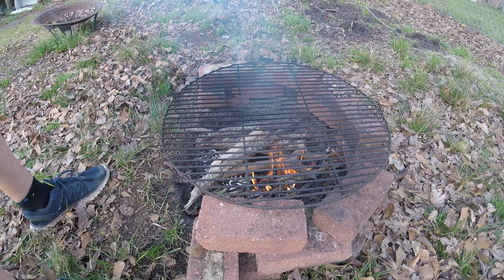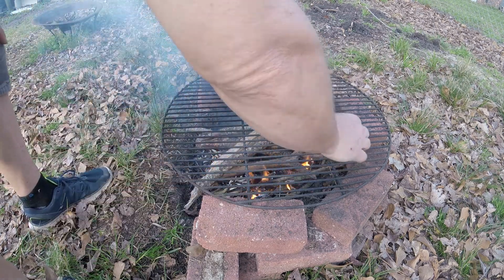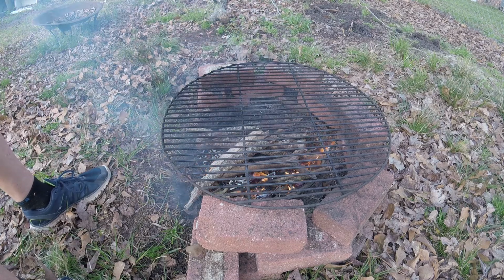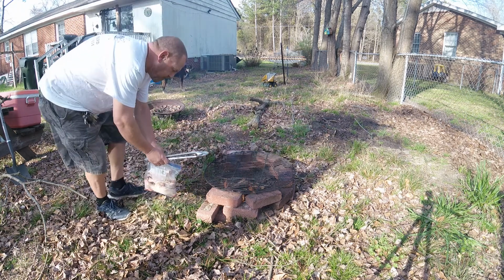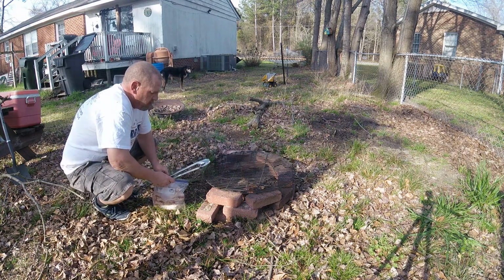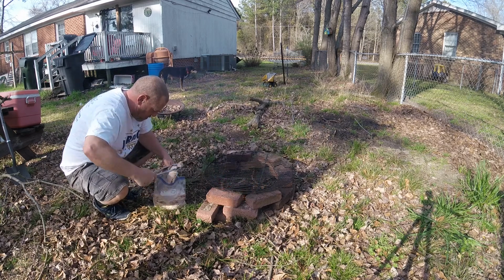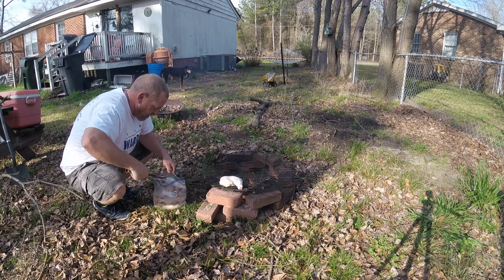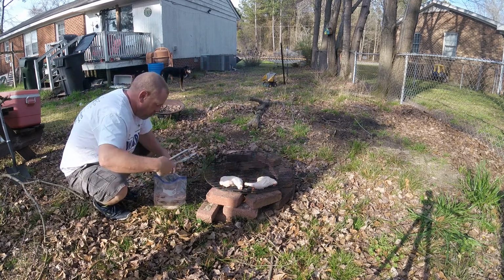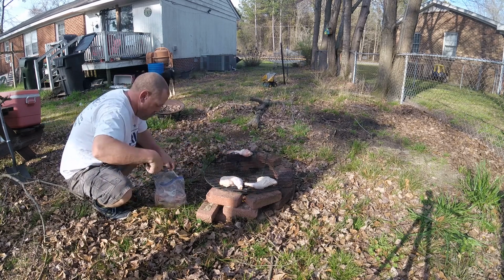Alright guys, we're starting to work on a coal bed now. I'm going to step inside, get the chicken, see if we can get it on. We're going to go ahead and start putting some chicken on. Continue to put it around the edge to start with. Go and get a good bed of coal going. That'll let me keep adding wood to the center, making more coals.